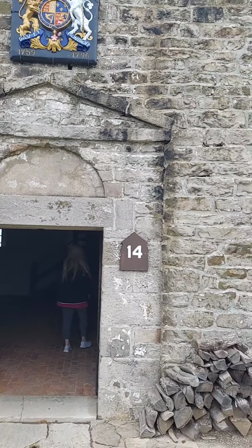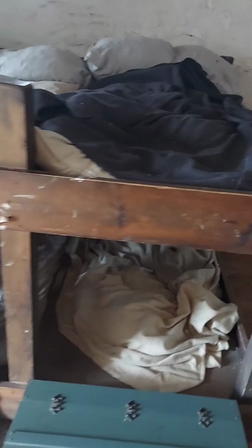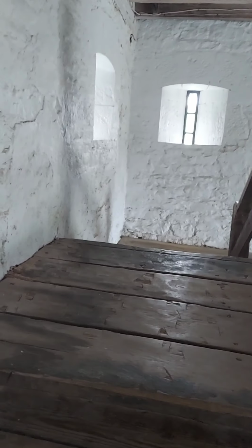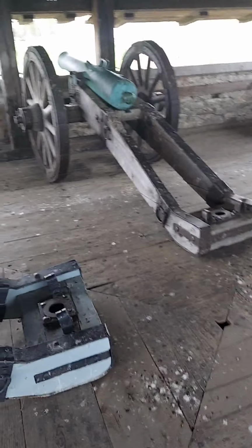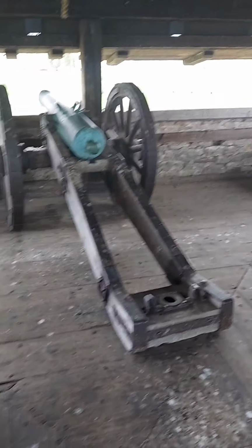So we're over here in this, I don't know, it's like a guard tower or something. Everyone was short back then. What's up there? Just a floor? This is the top of the tower. The floor slants down that way, so when the cannon shoots back, it'll fly forward again. That's where they shot their cannons out of.